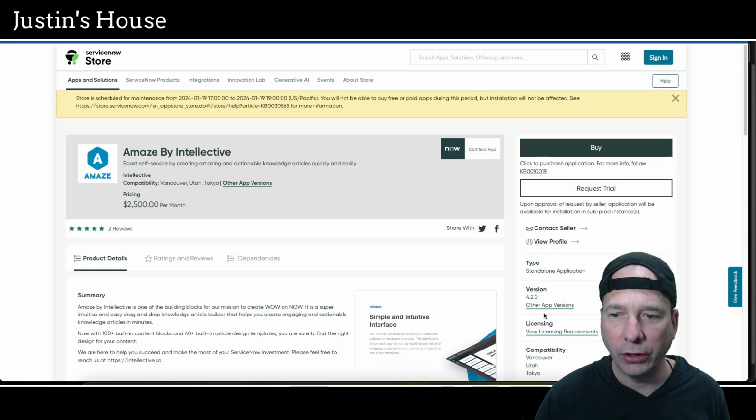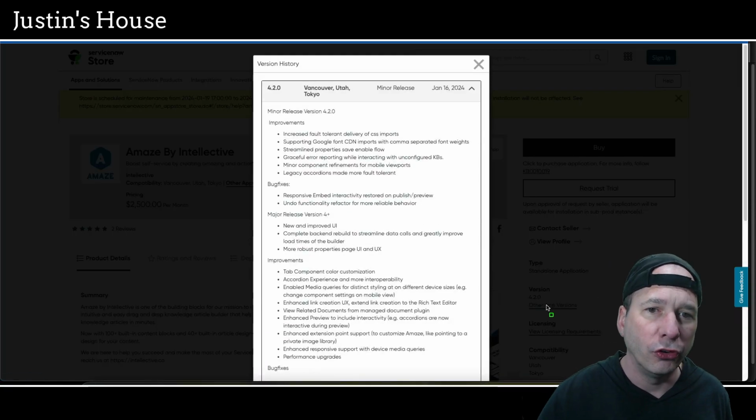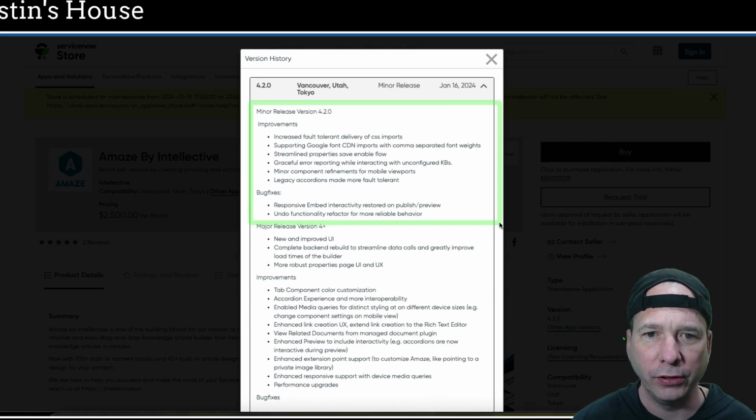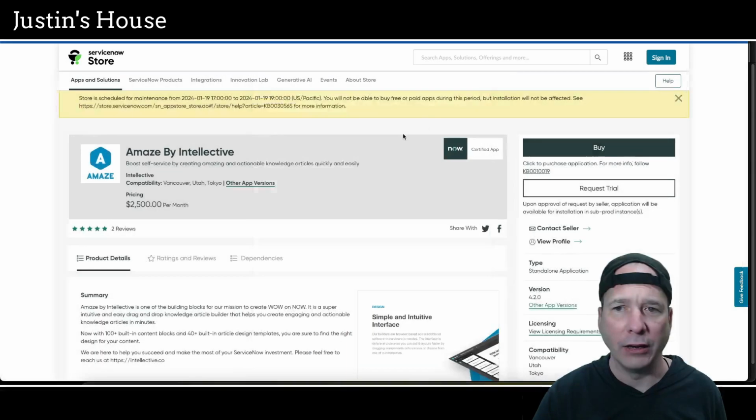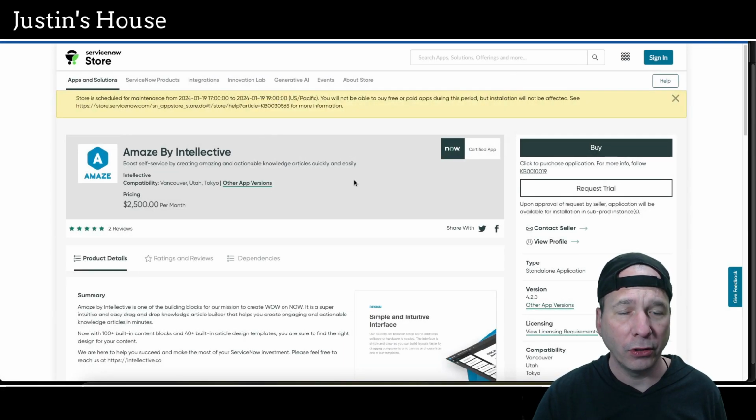So then next on our list is going to be Amaze by Intellective. That was updated to version 4.2.0, and in this version they have some improvements and bug fixes. You can see there at the top. Increased fault-tolerant delivery of CSS imports, supporting Google Font CDN imports with comma-separated font weights, streamlined properties save enable flow, graceful error reporting while interacting with unconfigured knowledge bases, minor component refinements for mobile viewports, and legacy accordions made more fault-tolerant. On the bug fixes side, responsive embed interactivity restored on publish/preview, and undo functionality refactor for more reliable behavior. And that is what's new from Amaze by Intellective.